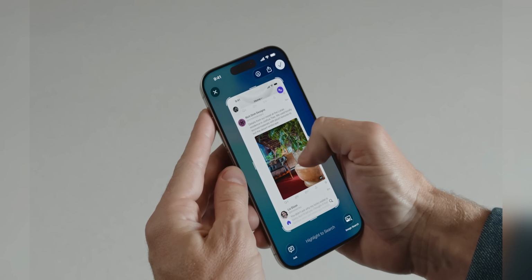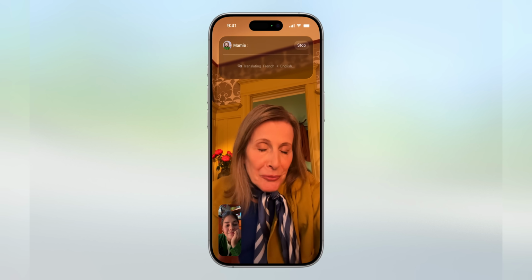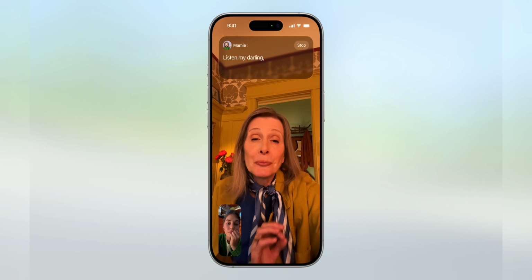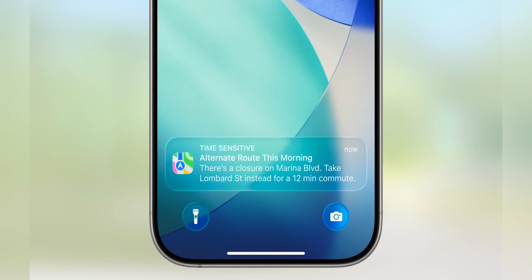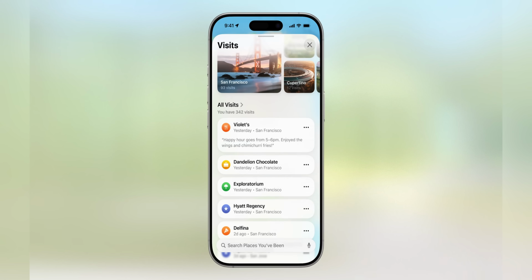And a lot of this, you know, it's stuff that should have been there, but I guess better late than never, right? There's lots of little AI things, of course, some live translation features, quite a few of those that are being integrated throughout iOS. Apple Maps learns your routine and can suggest new routes dependent on traffic or road closures or whatever. Plus, it can record your visited places, which is nice.